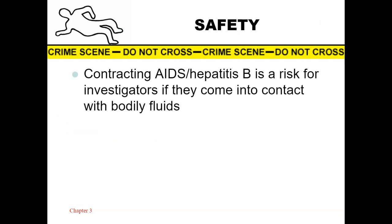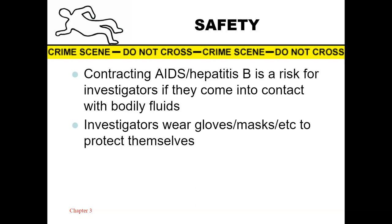All right, so safety at a crime scene. It is possible with bodily fluids that an investigator or police officer could come into contact with them and contract bloodborne pathogens, as they're called, like AIDS or hepatitis B. To protect themselves, they wear gloves, they might wear masks, they might wear other protective clothing as well, so that none of the openings on their body or cuts in their skin could get any of these bloodborne pathogens.